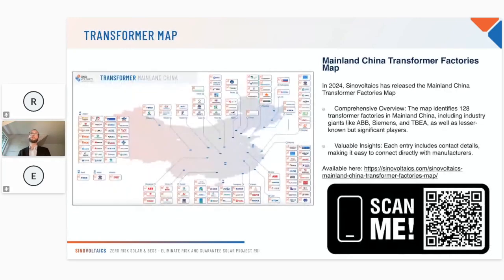Last but not least, a couple of months ago, we released this mainland China transformers factories map, where, as the name suggests, we mapped all the transformers factories in mainland China. It doesn't need to be related to Chinese brand. We could see here on the map that, for example, ABB factories are on there. So it's not only related to Chinese brands, but I think it's a really interesting map that we created there, especially if you had trouble with specific lead times. We have tried to list the factory contact information as well. So we really believe it could be a useful tool for your supplier selection, for example.